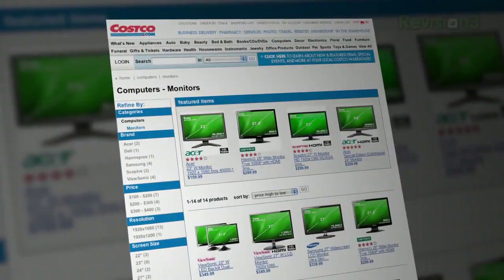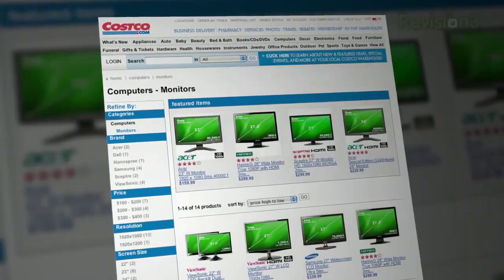You can go even cheaper if price is your biggest sticking point. Keep an eye on Costco. 20-inch monitors are like the new 17 or 19-inch monitor. They're stupid cheap these days.